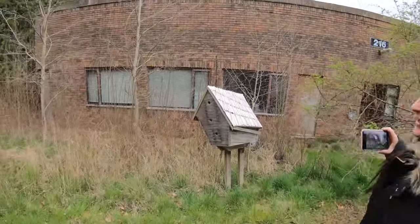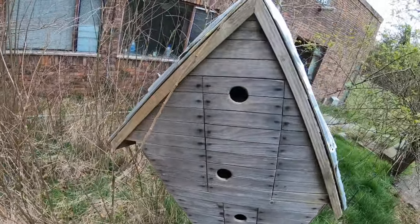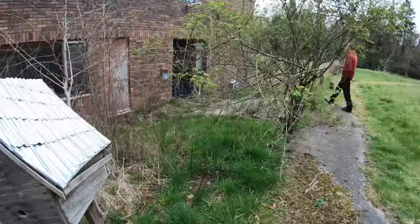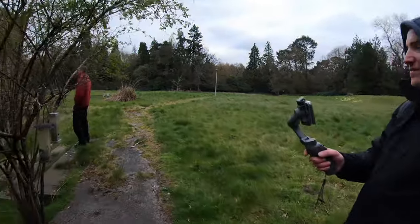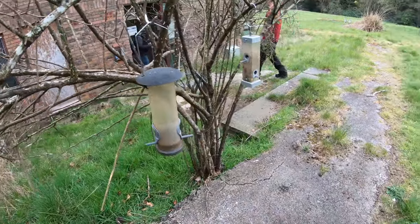What's that, lads? Birdhouse. Oh, that's so cool. If something flies out of me, I'm done. Peck me in the eye. Yeah, bird feeders. It's pretty cool. Bit random though, isn't it?